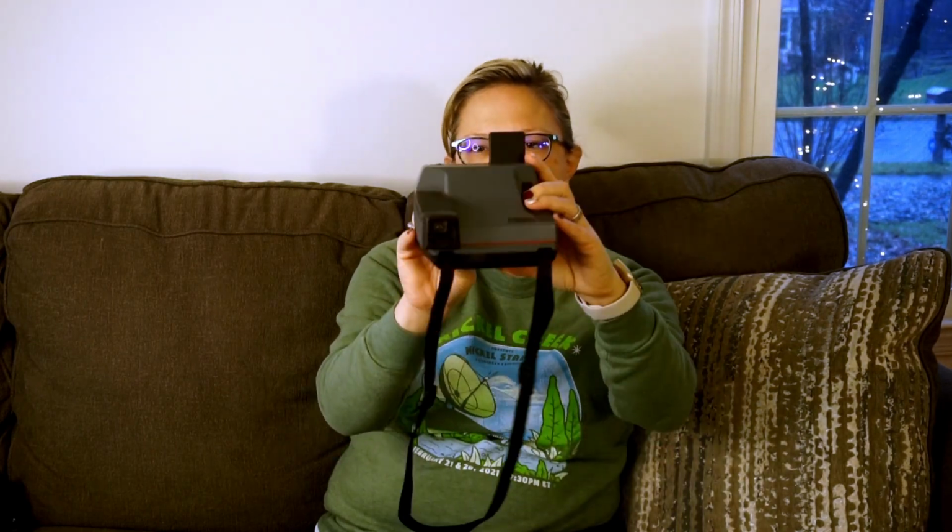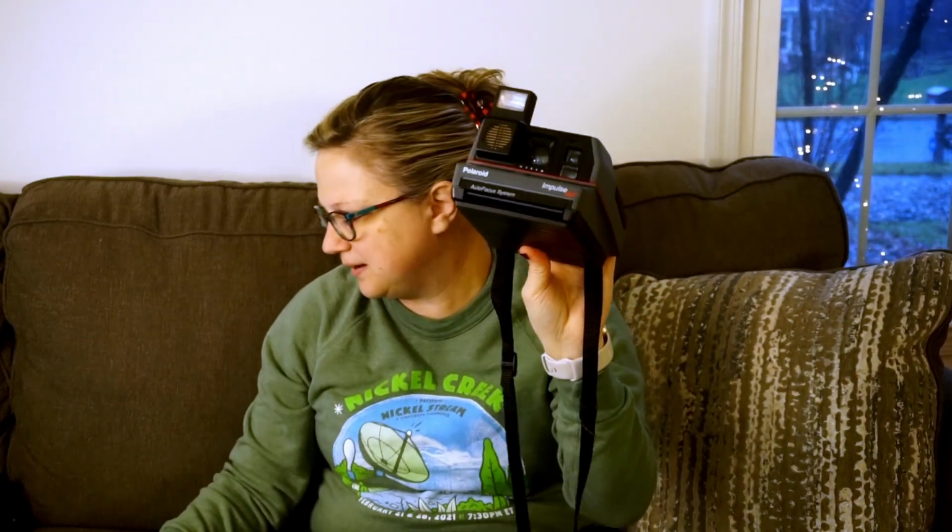Let's see, the next one is this Polaroid. This sold for $35. Polaroid Impulse. So just kind of like that. Let's see, what did we pay for this one?